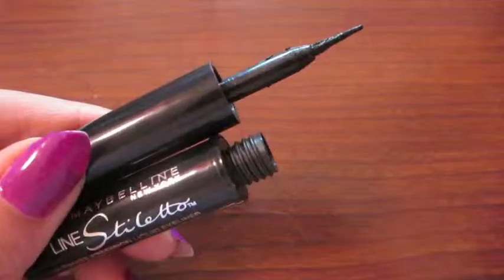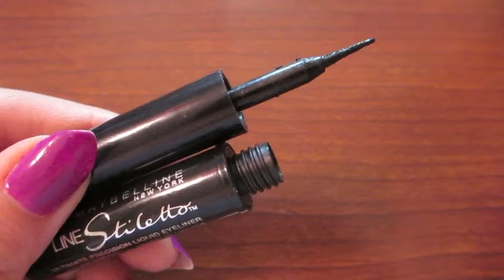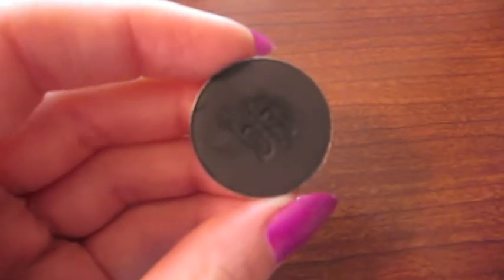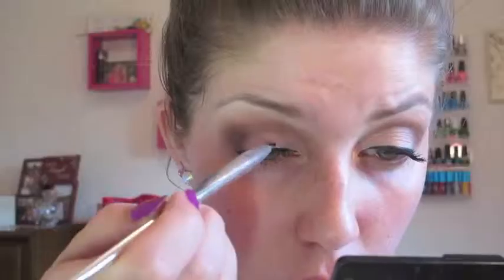And this runs and kind of melts off if I put it in the corner of my eye. So that's why I'm using my Maybelline Line Stiletto to do the very corners. And then with BH Cool Matte number 20, I'm going to set the gel liner.